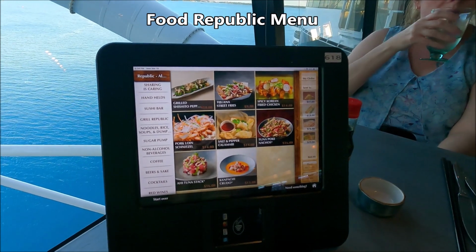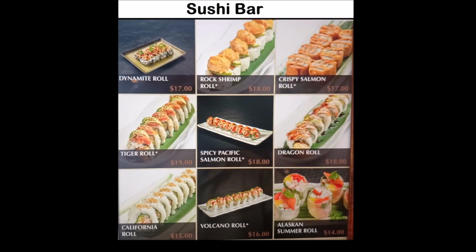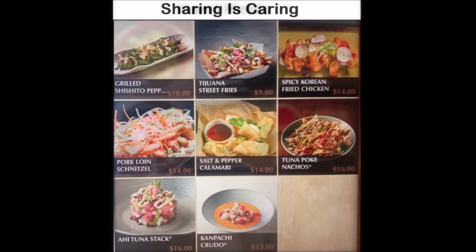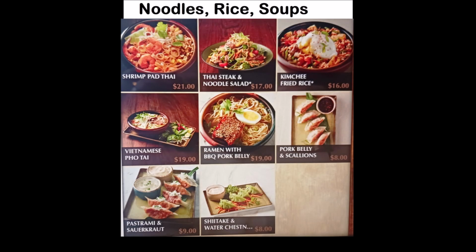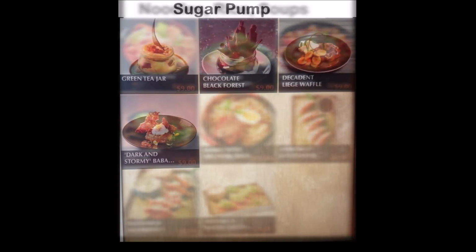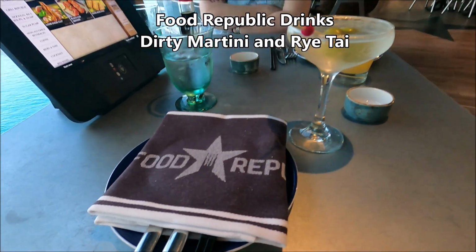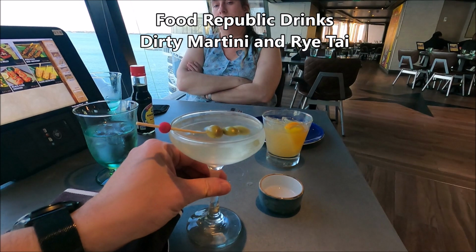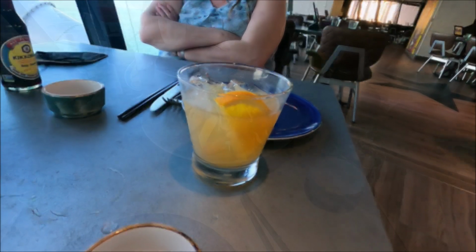So the menu here at Food Republic is pretty cool. You order digitally. Tam and I ordered some drinks here at Food Republic. I got a dirty gin martini, and Tammy got one of their specialty drinks, which is a rye Mai Tai.